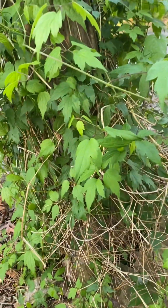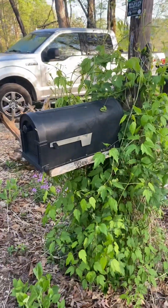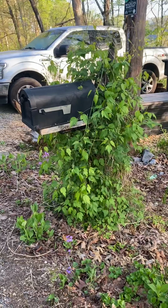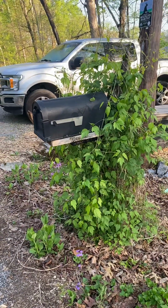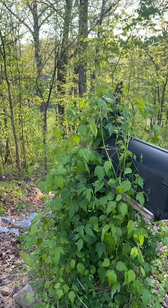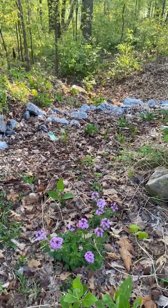And on here we have Virgin's bower. So probably in a week or two, you will not be able to see that mailbox. It'll just look like a big giant bush. It cracks me up. Everybody's always like, where's your mailbox? Like, it's underneath that bush. So, and it has these beautiful white showy flowers that the butterflies and the bees absolutely love. And the insects. And the caterpillars.